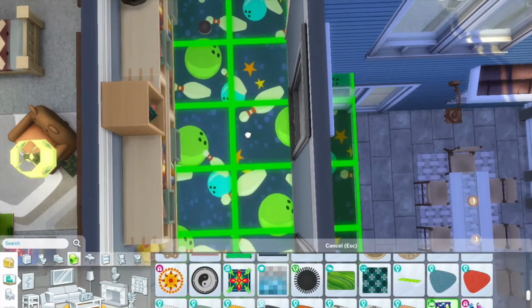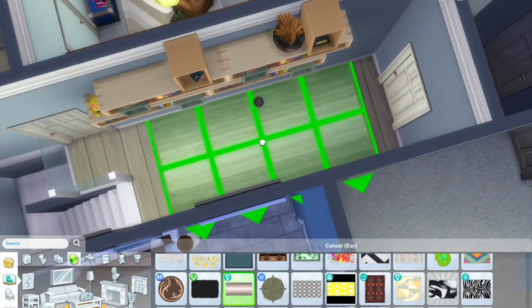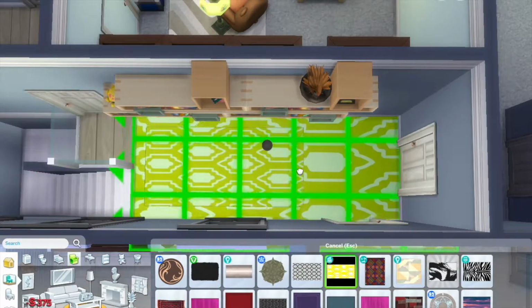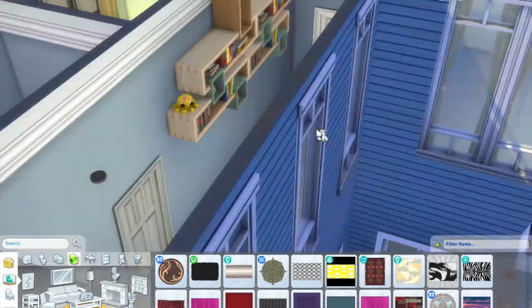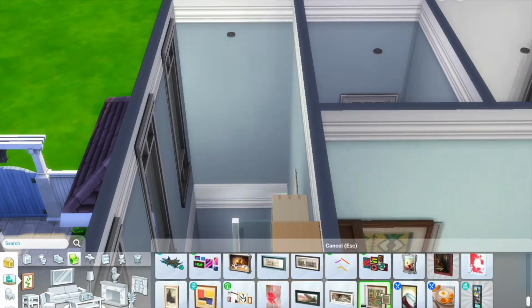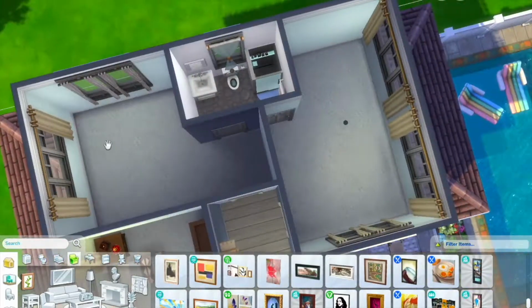And I did decide against going with a rug, only because I could not find a rug that fit the space and theme I was going for. I tried that yellow one, didn't work. That one had to be longer and skinnier, and some fit widthways but not lengthways. Ooh, that was a moment.